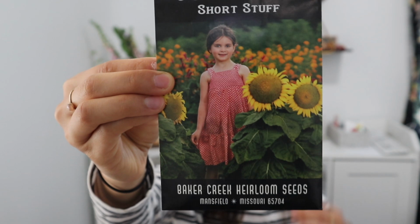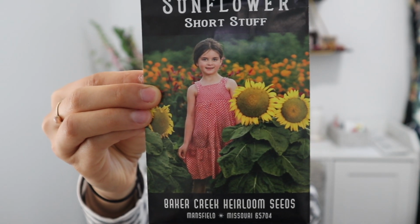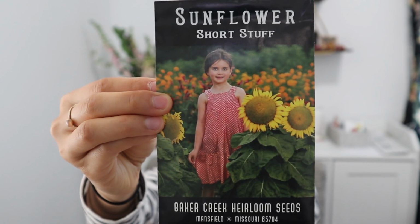I'm growing a lot of sunflowers this year to save the seeds to feed to our chickens throughout the winter. So I think this would be another great one to add to our collection that stays a lot shorter than a lot of the giant sunflowers I've been growing for their large heads, because those ones can get up to like maybe even 10 feet tall, which is crazy large. And these will be easier to tuck in all around for seed production.